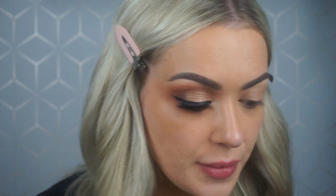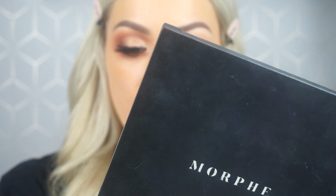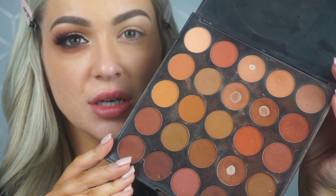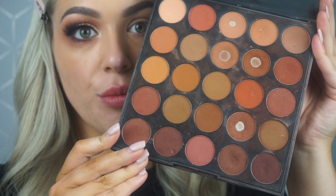I'm going to show you how to create it on this side. The palette, I'm mainly going to be using this Morphe palette. It's the Oh Boy palette and it's literally my favourite. I use it every day. Use it on all my clients. It's the perfect matte palette with all neutral warm browns.